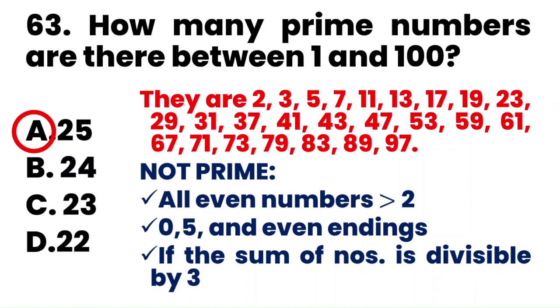For example, think about this. Is 57 a prime number? 57, is that a prime number? Without looking sa listahan natin, we know that 57 is not an even number, and 57 does not end in 0 or 5 or an even number. So in order to tell, if you're not sure, all we have to do is add all the digits. 5 plus 7, di ba? May dalawang digits sa 57. 5 plus 7 is 12.